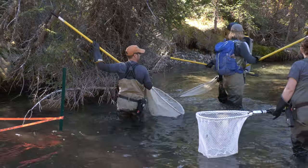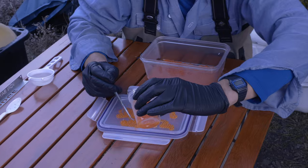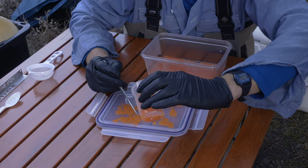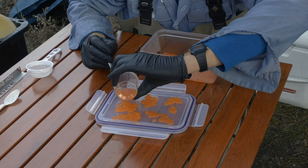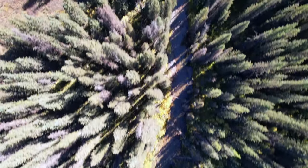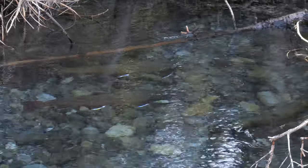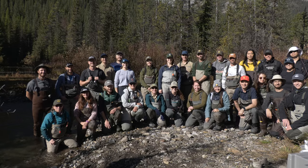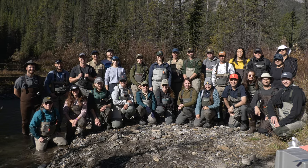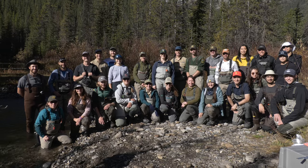And so we're trying to understand if these streams warm by 4 degrees or 6 degrees during spawning time, how will that affect the viability, the survival and development of the eggs? And that will help us understand what constitutes critical habitat, but also how to protect those habitats. I am very optimistic about the future for bull trout, mostly because of collaborations like this. We have so many different groups that are so passionate about conserving and protecting populations like these.